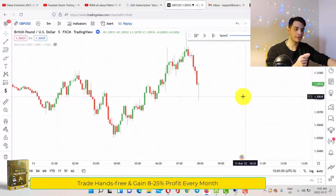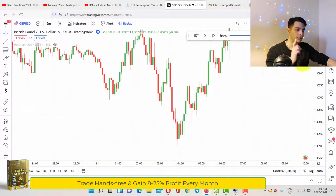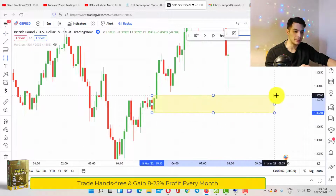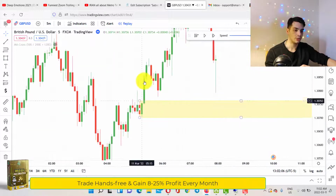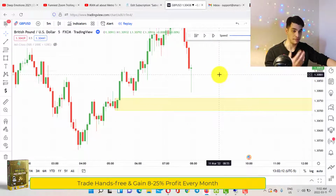The next thing you need to do is to identify high probability order blocks, and what I can see is this one that is still not tapped into, and it is a high probability order block. The reason is that we had a huge spike after that and the price never tapped into this zone. That's why it makes this zone a high probability order block, which is a high probability demand zone.